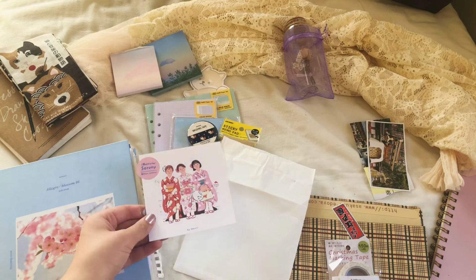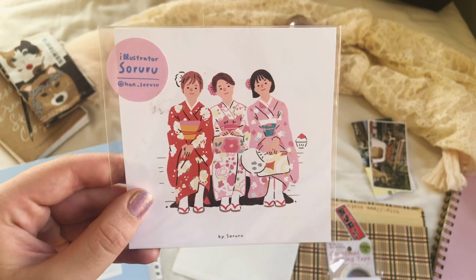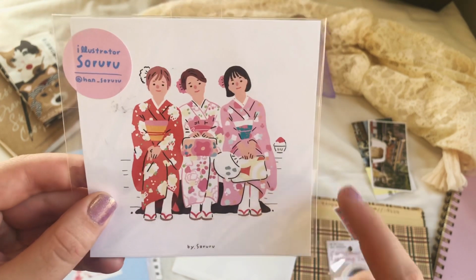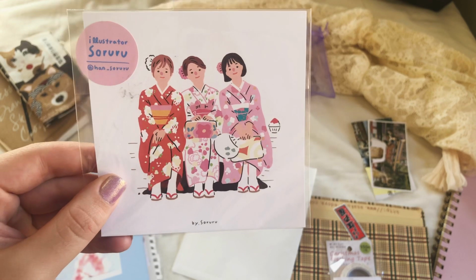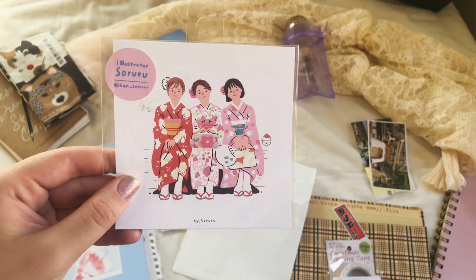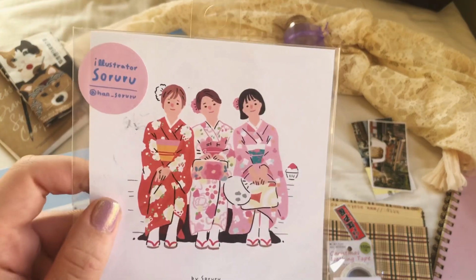My art journal usually has my art in it, but sometimes I like to put other artwork that I like in it as well. This might be nice to put if I ever have a page just talking about my semester in Japan. And it kind of reminds me of me and my friends when we wore kimono like 2 months ago. So yeah, that's nice.